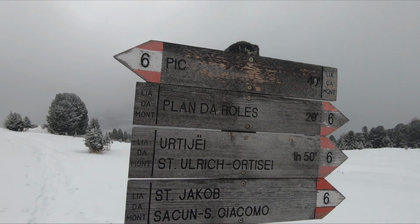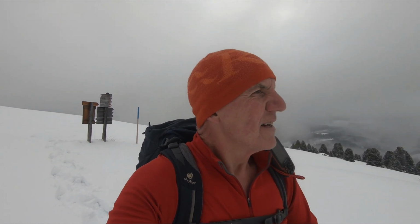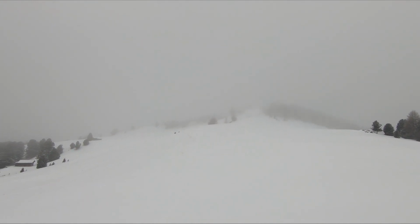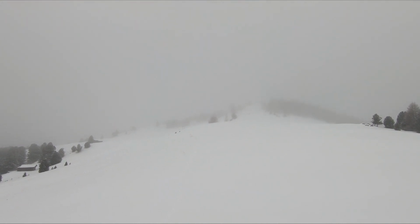Hi, so this is the turn off for the Peak, which is indeed up that ridge. You can see how much snow there is here now. There's a good 30 or 40 centimetres, and without snowshoes or skis it would be very hard work coming through this. It's hard enough as it is. So we're going to head across this meadow and just about make out the next two blue poles, and it's going to bring us on to the end of this ridge, I think, looking at the map. And yeah, that's where we'll do an about turn.